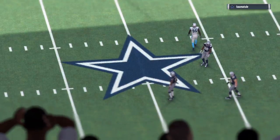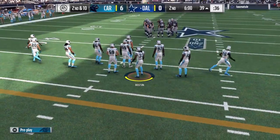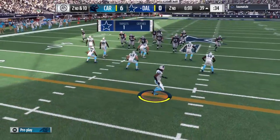Sitting alongside Charles Davis, I'm Brandon Gaudin, as it is Cowboy football to begin quarter number 2. And they're on the move as they face a second down here.